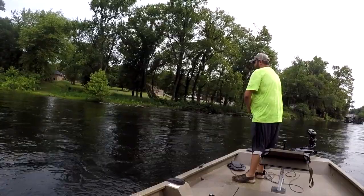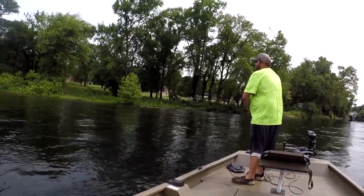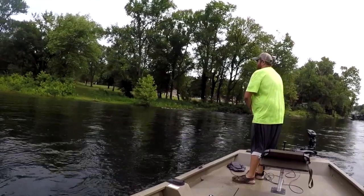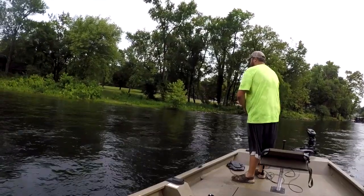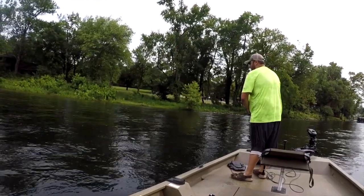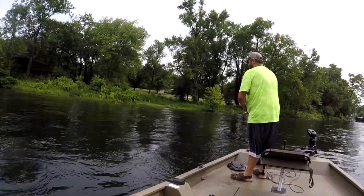I almost tied on a black and yellow jig before I left. I know that black and yellow and black and chartreuse both are good summertime colors out here. I'm starting to think maybe I should have tied one of those on. I'm at least going to let that be my excuse why I didn't catch more fish today.